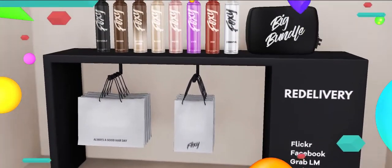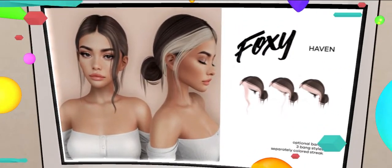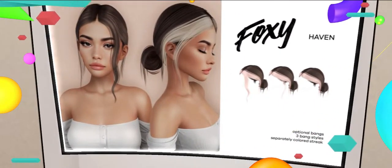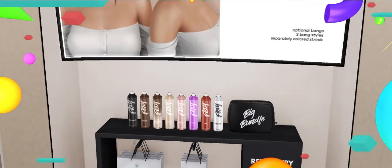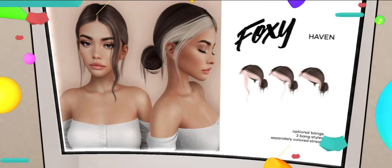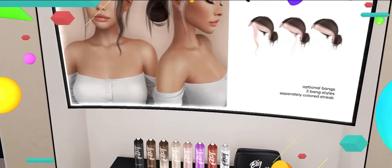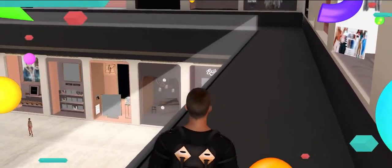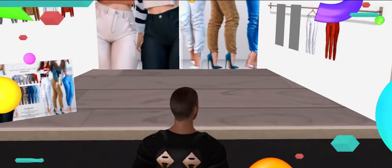Let's see. Always good for a hair day. What's up with the hair? Now, we got this little simplistic number by Foxy. Cute. I'm digging this. All right, girl. 288 for Foxy. See, it's very natural looking. I like styles like this, not over exaggerated. It's very natural. It's cute. I like it.